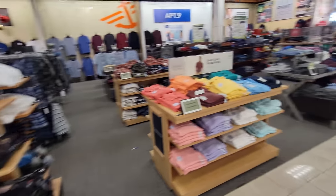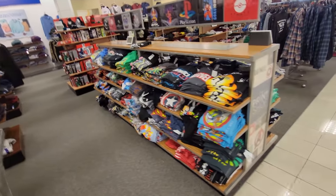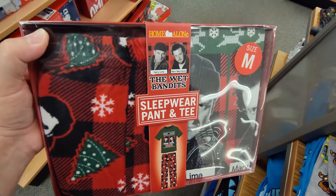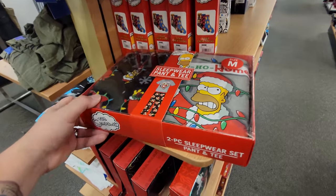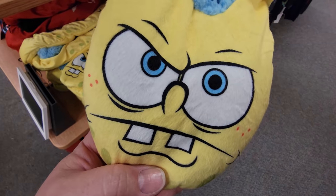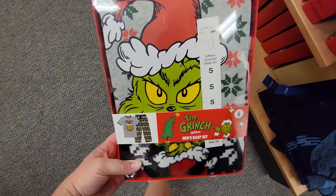I'm kind of surprised I haven't seen any, like, Hawaiian Christmas shirts for men. I might actually buy one if I saw one. Here's some Christmas pajamas. Holy crap, look, it's Home Alone, the Wet Bandits pajamas. Here's a Bumble sleep set. That's pretty cool. Oh my gosh, the Simpsons. It's Homer Simpson. What in the world is SpongeBob mad at? Oh my gosh, look at this hat. It's a plaid Vans hat. Oh, I almost missed the Grinch down here.